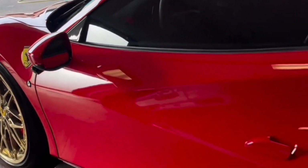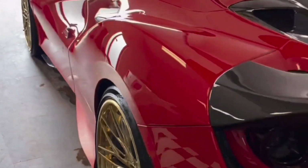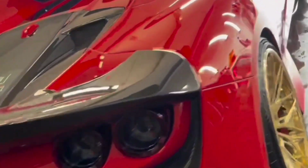The combination of this potent engine and advanced transmission results in breathtaking acceleration and performance. It can sprint from 0 to 60 miles per hour in just over 2.9 seconds, making it one of the fastest convertibles in the world.